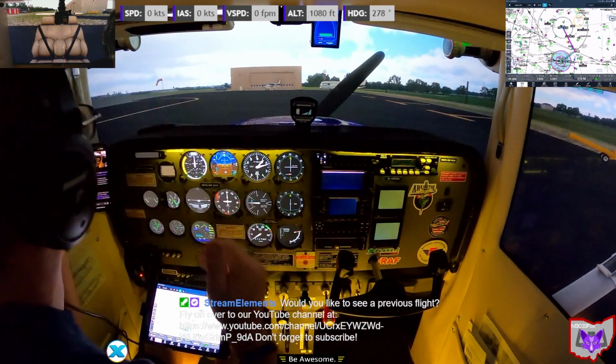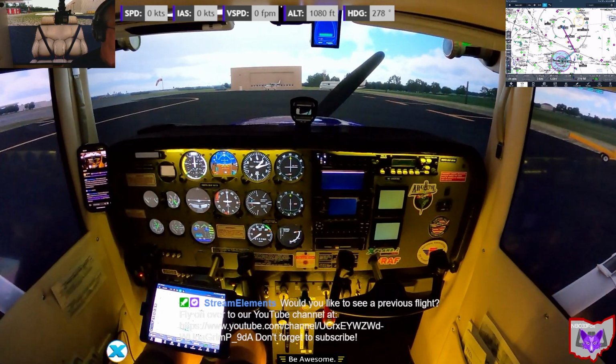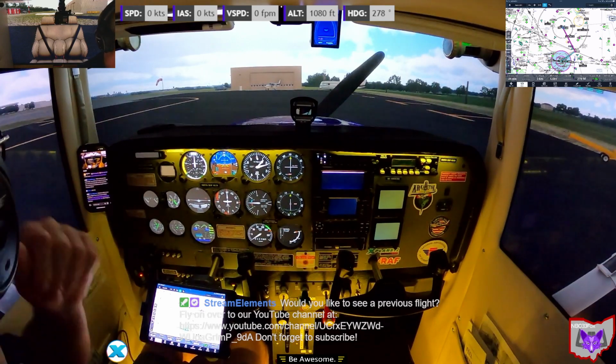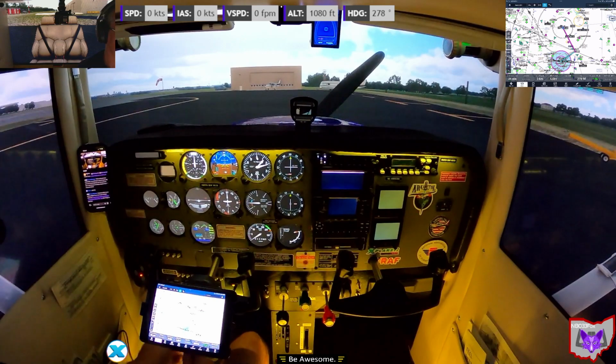Alright, hello everyone and welcome aboard Felicity. Again, my name is Michael and I will be your pilot today, non-stop from the Morrow County Airport to John Glenn International. KW for life, hello, welcome on in. We are continuing our demo trial of SayIntentions AI, using it for an IFR flight today.